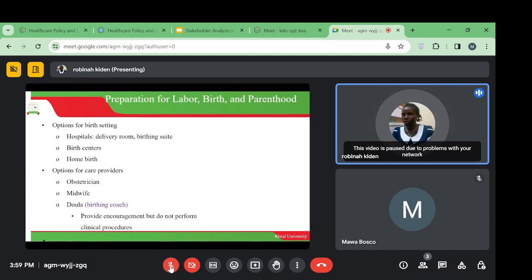So, what does the doula, or birthing coach, do? She provides encouragement but does not perform any clinical procedure, but she will be there to encourage the mother on being strong throughout the labor.